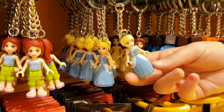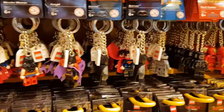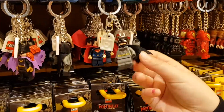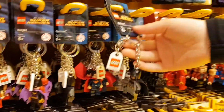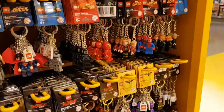Hello. Hey, Cinderella. Hi, Cinderella. Ellie, shall we get you one of these? Because he loves Lego. Shall we get him a little thing to put on his bag somewhere? Which one? Let's get him Batman. Shall we get him the Batman one? Go on then. So we're going to get you this for his birthday as well. Lovely.